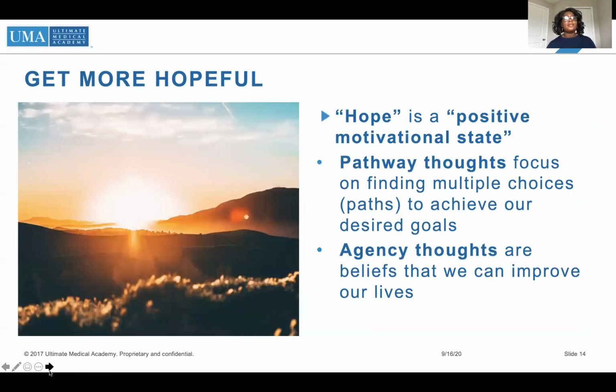The other piece is to get more hopeful. Hope is a positive motivational state. There are times when we're going through a really difficult time in our lives that we really need to think about, how can I have hope in this situation? The situation that I'm going through right now won't last forever. And it's a great way for you to refocus and find multiple paths to achieve your desired goals.